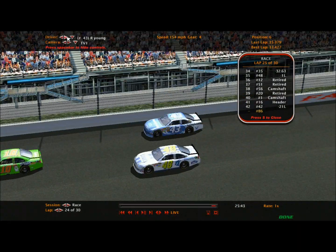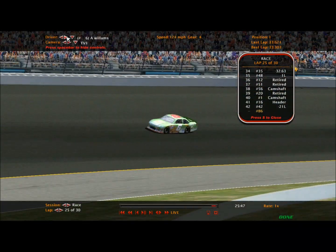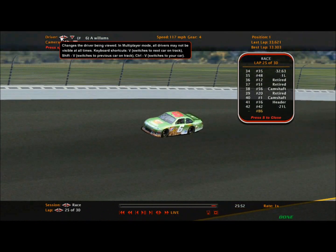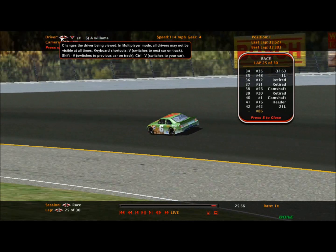Oh, are they wrecking again? No, they wrecked again in the same spot. Aaron Williams will lead them to the next restart. We will have a green-white-checker with five to go. Aaron Williams leads us right now.